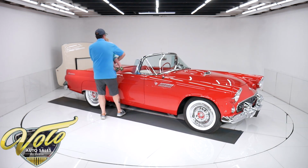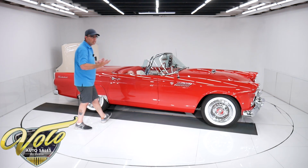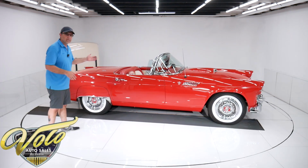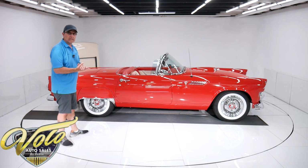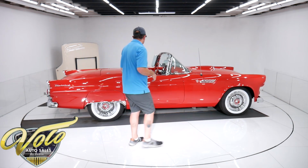So this car has about 4,900 miles on the odometer. That's since it was ground up restored. I actually sold this car. Unfortunately, a gentleman passed away. I don't know when we sold it, 10 years ago or something like that.